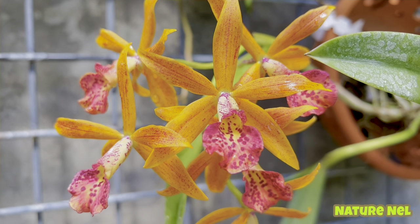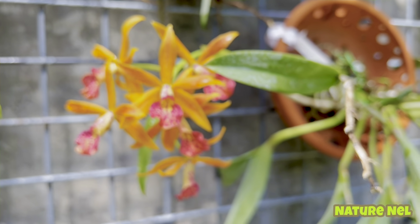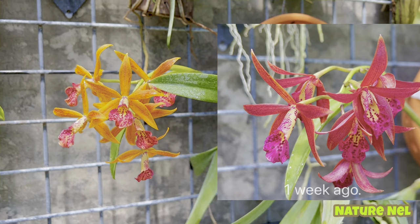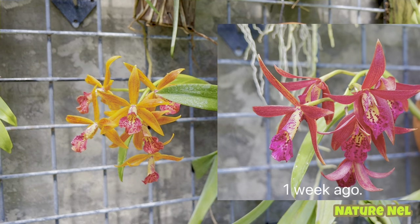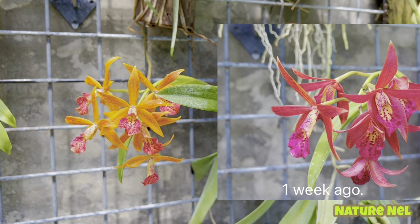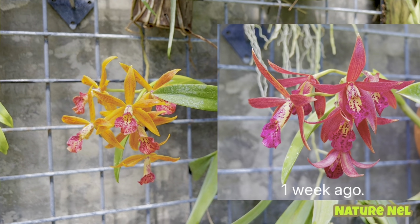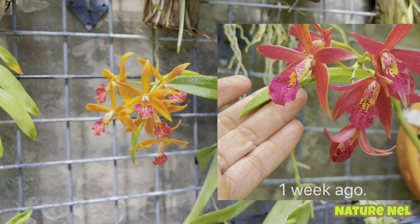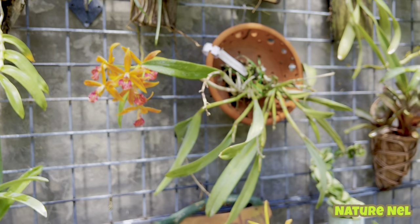It was like a cranberry velvety red. Maybe I should put a side-by-side on this. Let me put it right there and see. So the one on the right is how it was before, and then obviously the one on the left is how it is now. So there is a big difference in the way they change in tone.